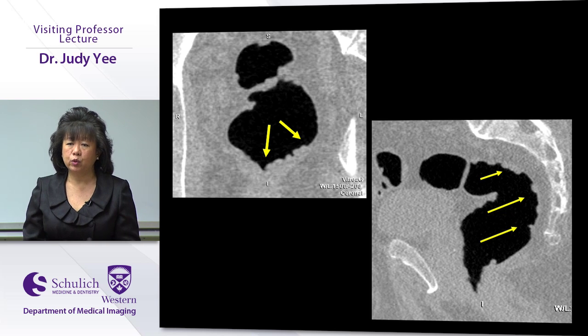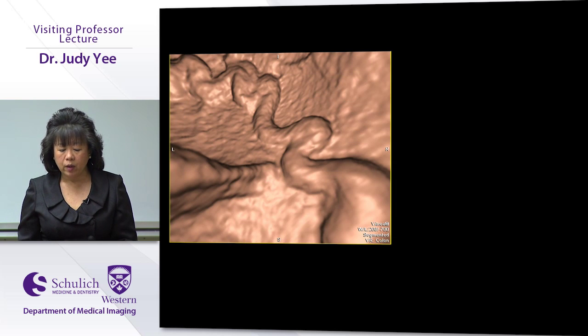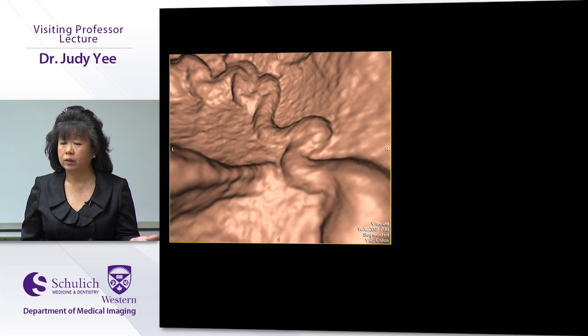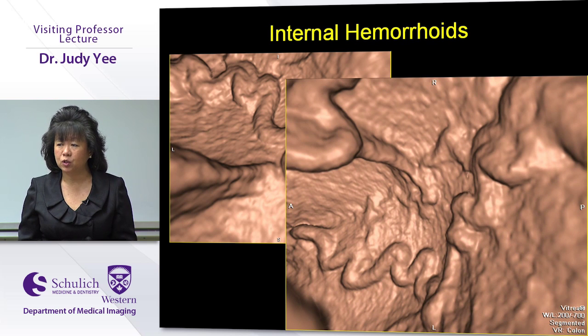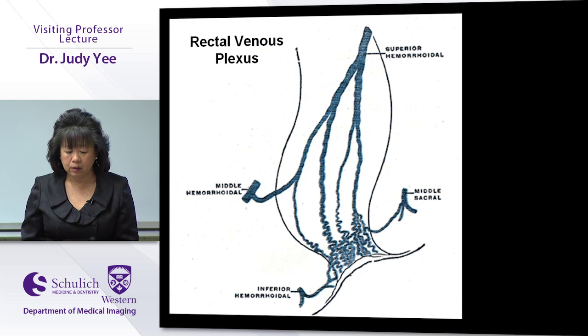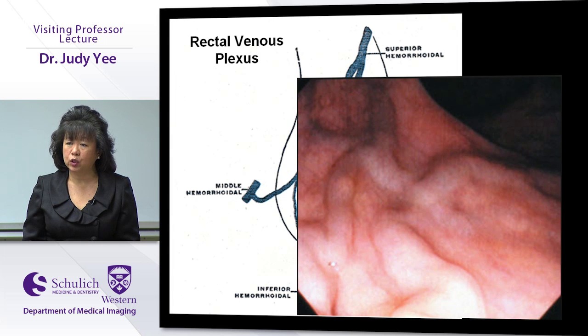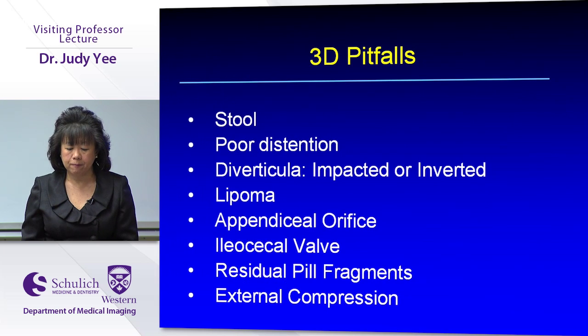What about this case where you see multiple protrusions into the rectal vault? Well, you look at it on the 3D view, and what is this, right? Just internal hemorrhoids, all right? You have a complex rectal venous plexus with contributions from the superior, middle, and the inferior hemorrhoidal veins, as well as the middle sacral vein. And this is what it looks like on colonoscopy.